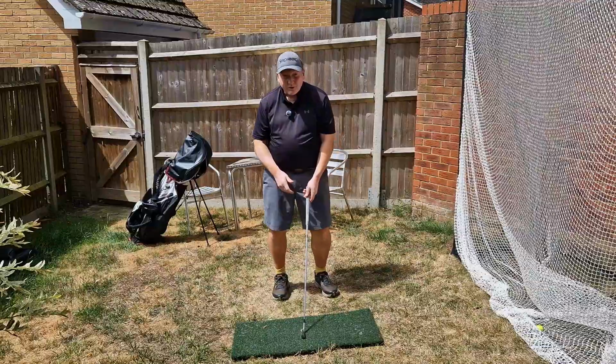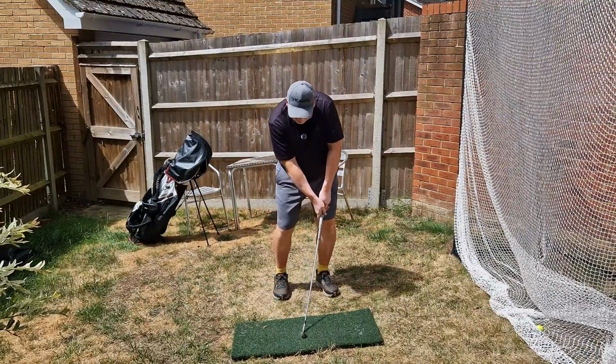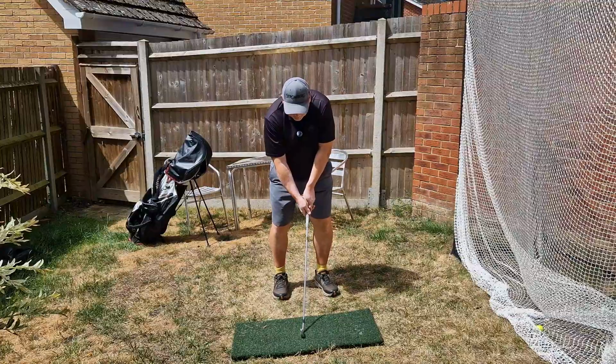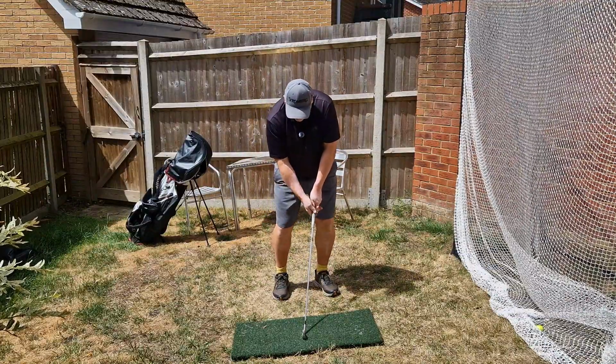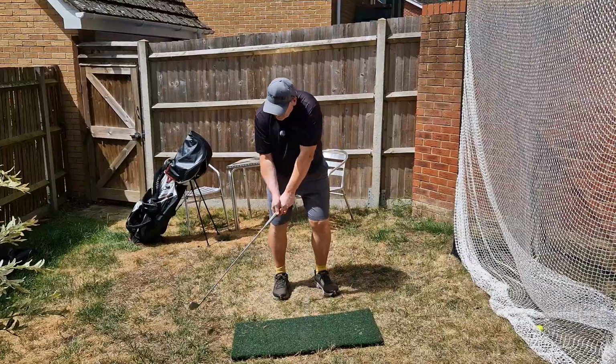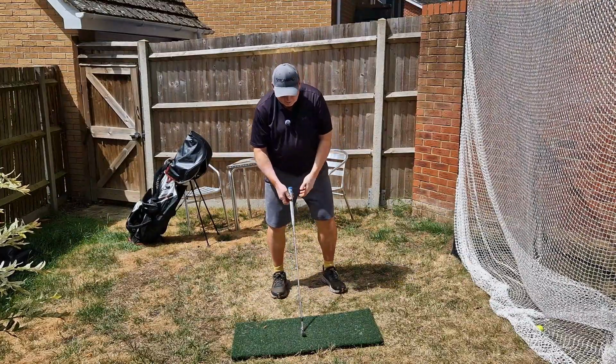Then we have flow triggers. So the push forward, we can push into the ground slightly. We push forward, go. Or heel tap, go. It's a signal to the brain to go, not to rush it.